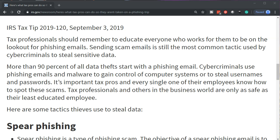Tax professionals should remember to educate everyone who works for them to be on the lookout for phishing emails. Sending scam emails is still the most common tactic used by cybercriminals to steal sensitive information. So the emails that are going to be sent out typically for phishing for information such as passwords or other type of information that can either be used to access client information or to access the information of the firm.